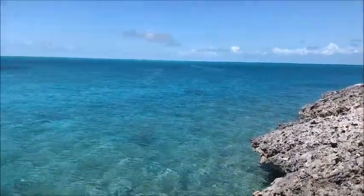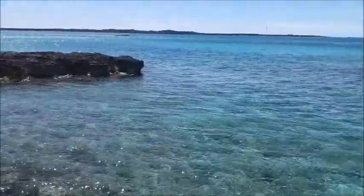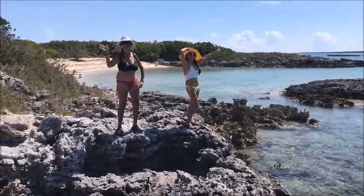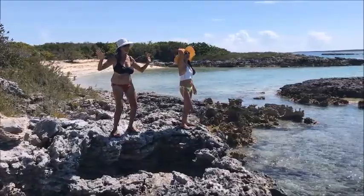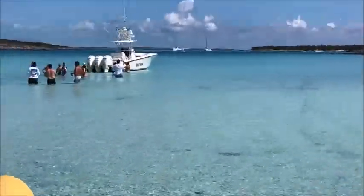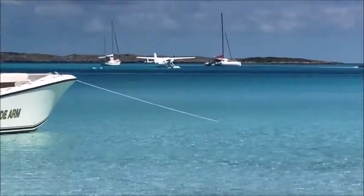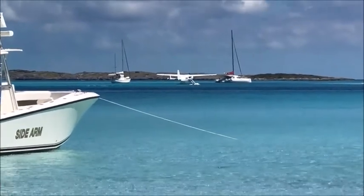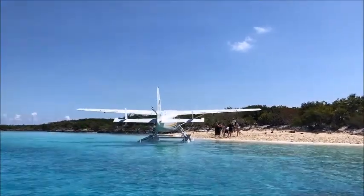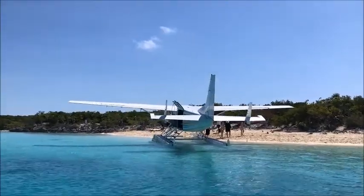I think this side of Allen's Key is prettier than the inside beach part. Oh, I'm sure that that part is prettier. A float plane just landed. I guess they're going to go feed the iguanas also. Looks like he'll be anchored right behind Freya. Some people have more money than time, and this is how they feed iguanas. Obviously, we have more time than money.